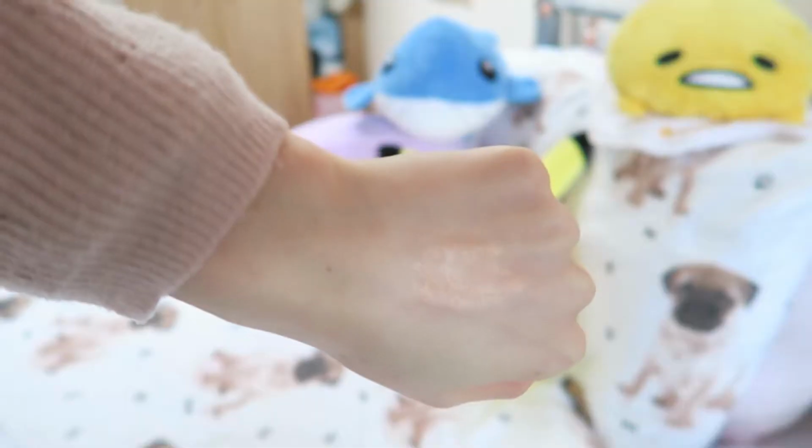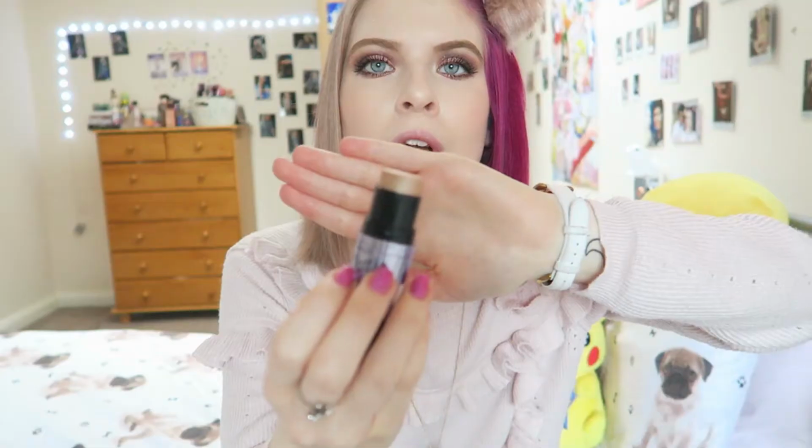As for the colour, as you can see, it is a beautiful golden champagne-y tone. I will of course insert swatches of this, but I find there are a lot of golden highlighters out there that are just too dark for my skin tone basically, which is quite sad. I really wanted the Kathleen Lights and Makeup Geek palette, but it's just too dark for my skin tone. But this one is just the right level of golden. It's more on the champagne side, so I can just about get away with it without looking too much.